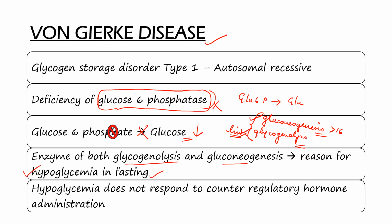Now, this hypoglycemia does not respond to counter-regulatory hormone administration. What are the counter-regulatory hormones? Especially glucagon, epinephrine, and thyroxine, all of which try to increase blood glucose by enhancing gluconeogenesis and glycogenolysis. But the enzyme of these pathways, especially glucose 6 phosphatase, is absent. So even if you administer counter-regulatory hormones, the hypoglycemia will not be reverted. Your only stay is giving glucose, frequently feeding these patients with glucose.